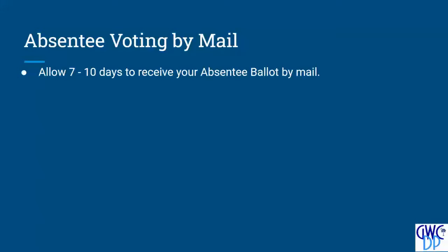My wife went ahead and did absentee ballot, and she got hers in the mail already. They started going out last week, as a matter of fact. So if you've submitted your application a while ago and haven't received your absentee ballot yet, give the elections office a call. They did start going out last week.